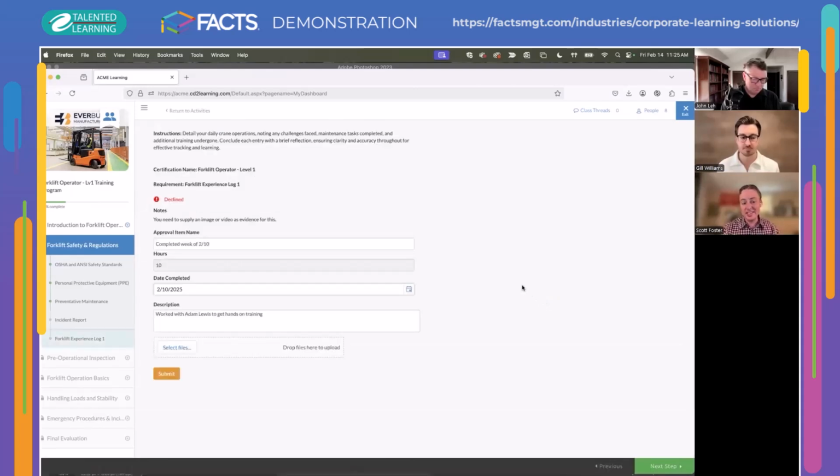And in this scenario, I'm making sure as they're progressing through each section, they're required to document their hands-on experience. They're required to document their experience logs working with forklifts. In this case, I'm required to do this 10 hours each week. So in the flow, I'm submitting my evidence for this. Maybe I'm attaching an image or a video of working on a specific process.